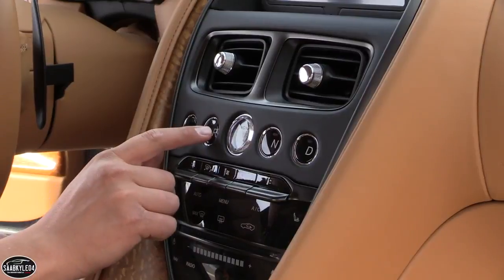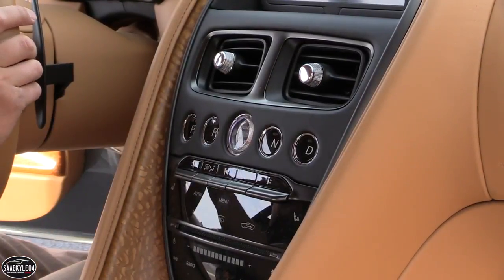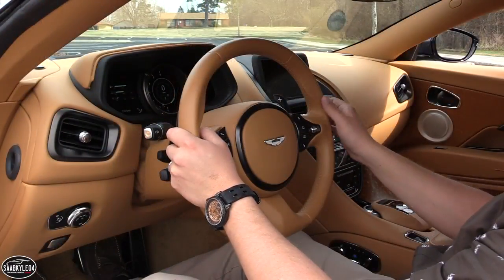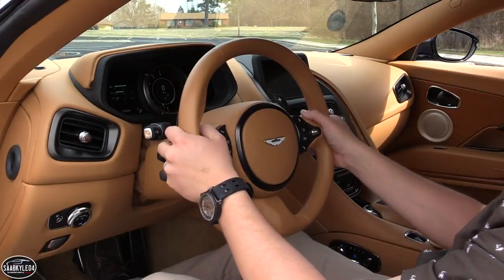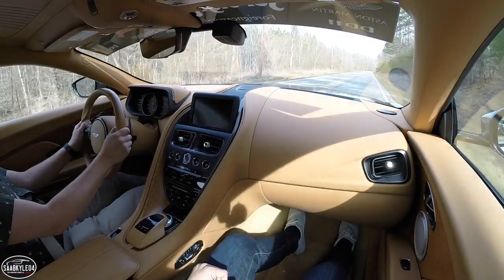Controlled through a shift-by-wire system known as Touchtronic, all you have to do is put your foot on the brake and tap one of the 4 buttons across the dash. Manual shifting can be performed by a set of large metal paddle shifters behind the steering wheel. As expected from a ZF 8-speed, shifts are quick and smooth, but become even quicker and more assertive in Sport and Sport Plus mode.